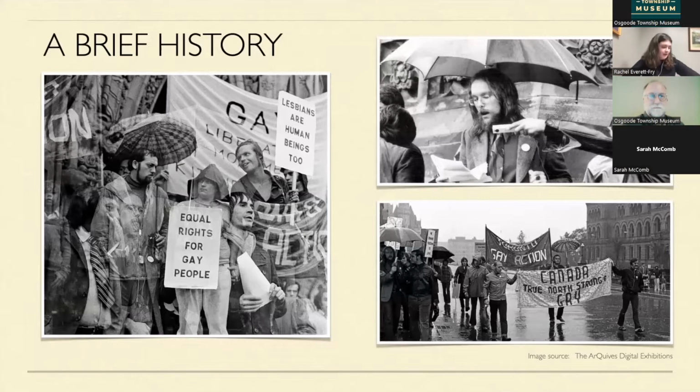So the origins of the gay rights movement are typically traced back to the Stonewall riots of New York City in June of 1969. This was a moment of uprising against homophobia and violence faced by the queer community, brought to a head by targeted police raids and arrests in LGBTQ spaces.